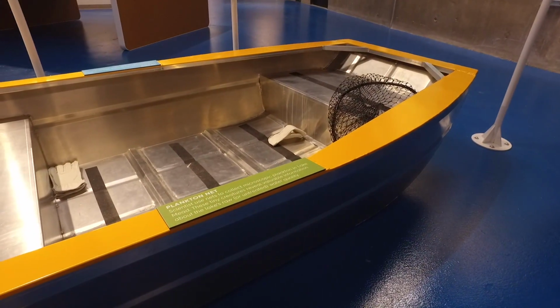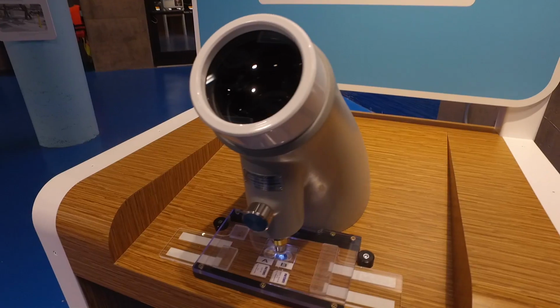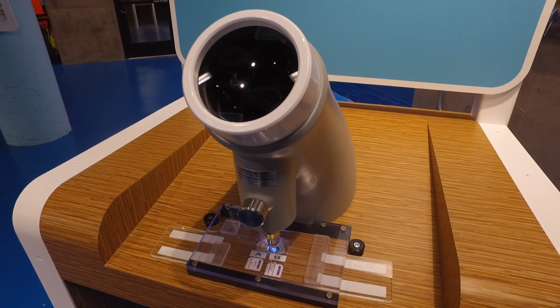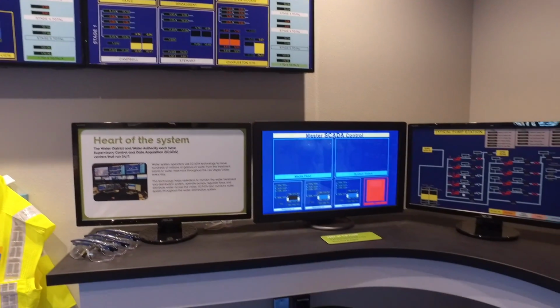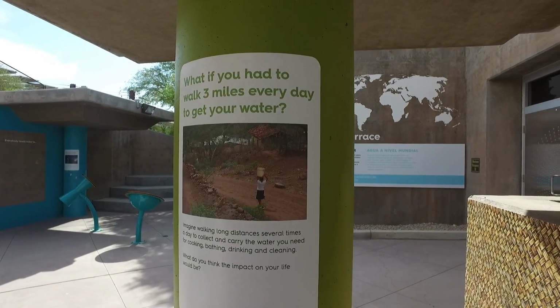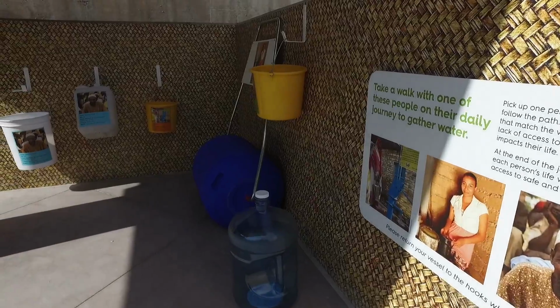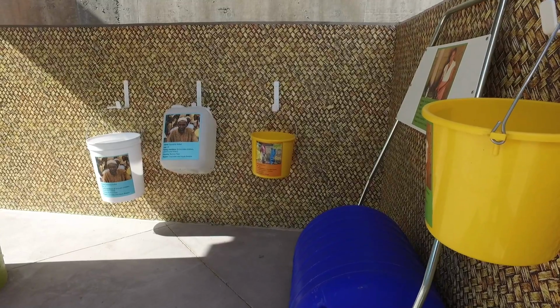Sit in a research boat and use a zooplankton net just like the water quality scientists at Lake Mead. Test your nose to sniff out ozonation used to treat water and your eyes to find the smallest water contaminants. Take control of a simulated computer model to move water throughout the valley. Feel the weight of water that many people in other countries must carry. It's the only place in Las Vegas where you can live the true journey of water.